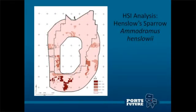The Henslow's sparrow is a federally listed species. We ran an HSI here looking for potential habitat, and we did find some very quality habitat just in the southern part of the study area, outside the Ports Reservation, and minor pockets of suitable habitat throughout.